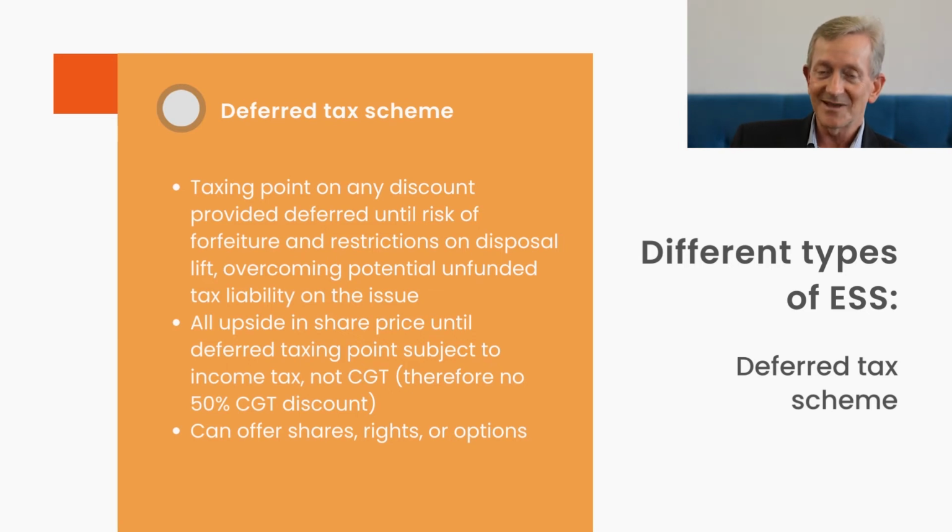Future gains beyond that taxing point, if you continue to hold the shares, of course, are then subject to capital gains tax. But what you've done when the share price is going up is shifted a lot of the tax liability into the income tax net rather than the CGT net, meaning you've got to pay tax at the full marginal rates rather than the discounted capital gains tax rates.